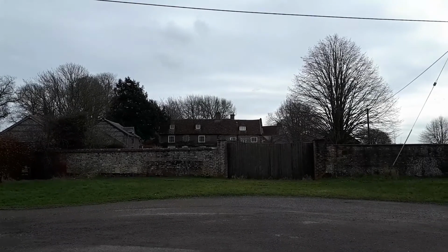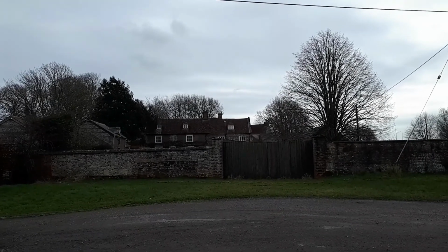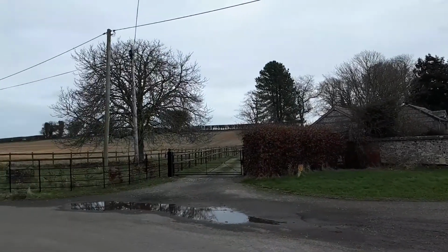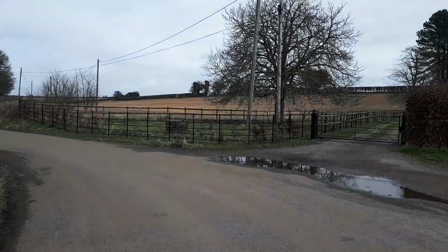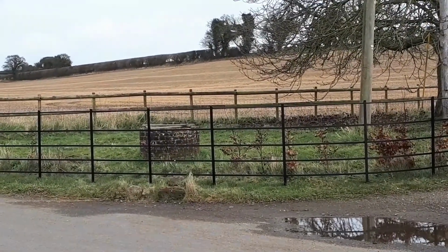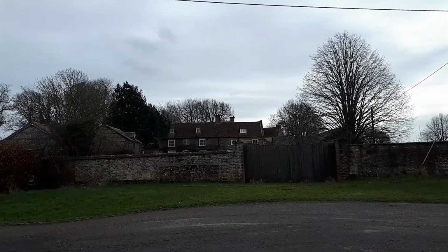So Gussage St Andrews, pretty much all that is left of the place is this farmstead area. I mean, just up the road is a couple of cottages. And it looks a bit of an old well there. And like I said, it's just this sort of farmstead area.